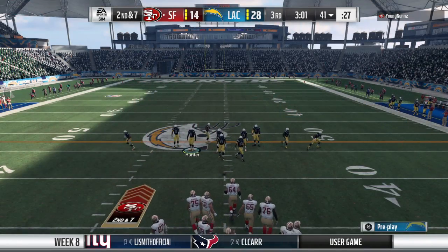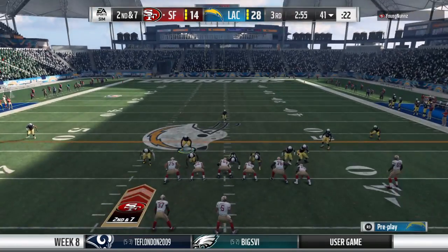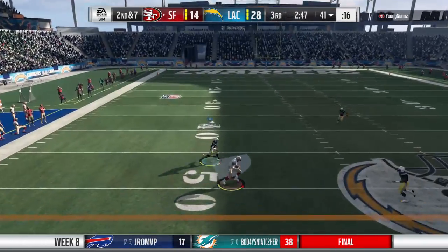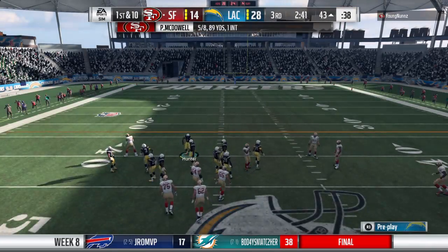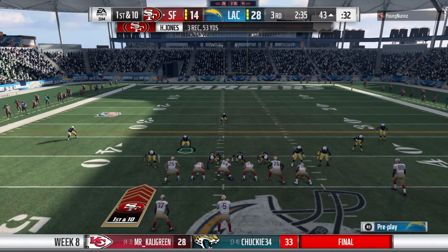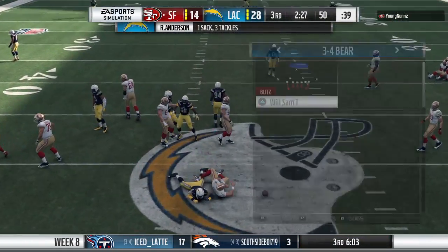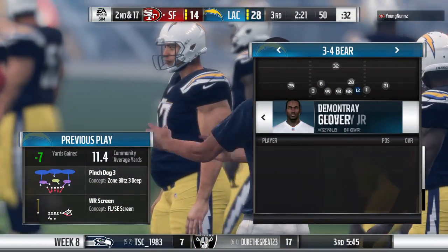Second down following the run. To throw left side complete. That's Jones. And taking it across midfield and inside the 45. That one good for 16, and the drive will continue. They'll look to throw here on first down. Chargers able to get the pressure and bring him down. Ryan Anderson coming on the blitz. He gets him for a loss of 7.